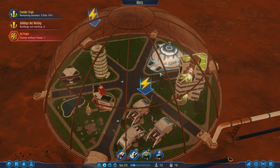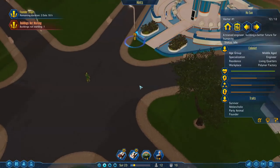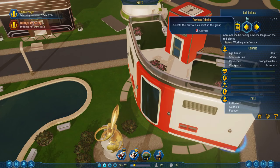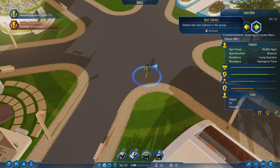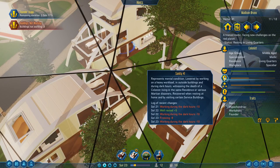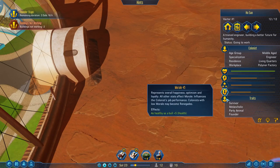Because otherwise our poor people, how are they feeling? Oh, there we go. They did have hypothermia. They'd slowed down, hadn't they? He's one of our founders. Joel Jenkins is the one that got the enthusiast. There we go. Increased performance boost when at high morale. Is anybody particularly struggling? Let's just have a look through. I mean, everyone's above average on pretty much everything. You're struggling on morale. Healthy as a ball, one with the universe. Well, that's good. You're struggling on sanity. Work during the dark hours, well rested. Work during the dark hours, freezing. That probably didn't help, and I can understand that. But I like that little update that you're giving me.